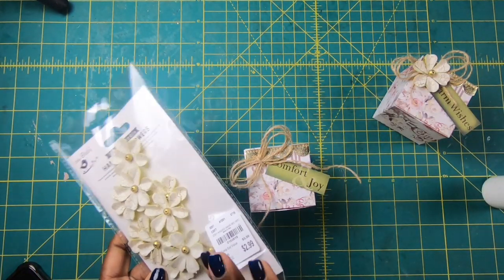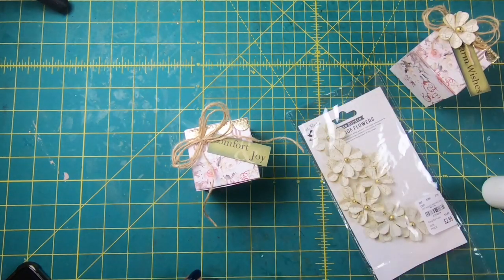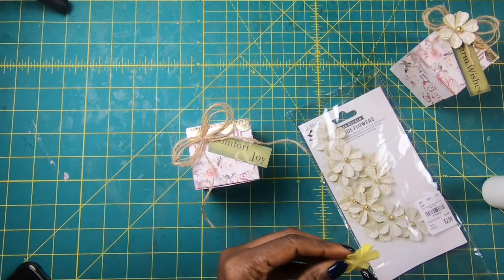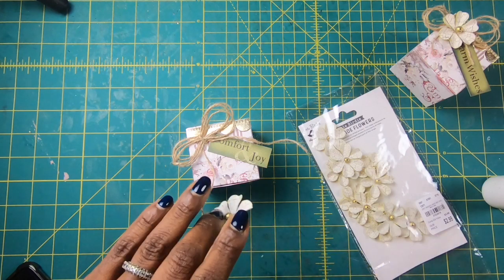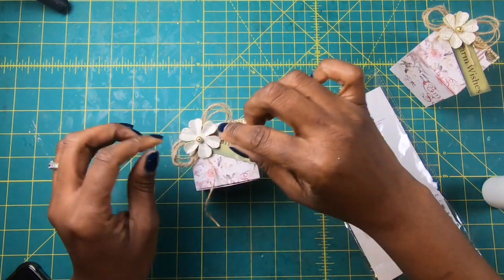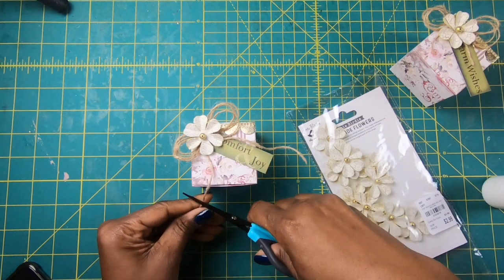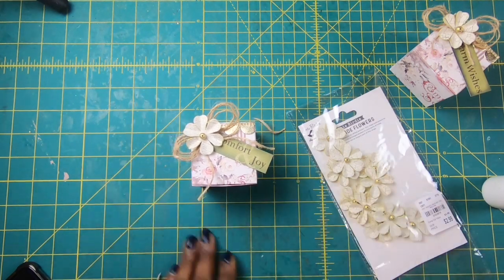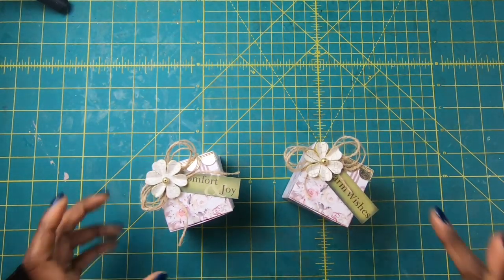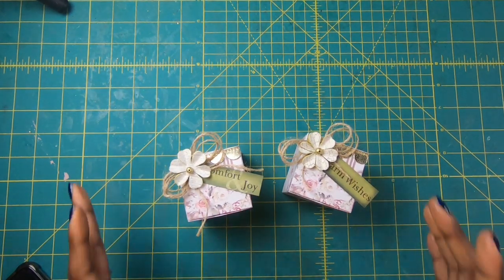And then I'm going to come back with these wonderful flowers. My sister gave me these. She went to Tuesday Morning and saw them and thought of me. And she knows me, so she thought, well. So I am going to take a dot of glue, place this on top just like that, and then I'm going to come back, I think, and just trim off a little bit of this. And just like that, we have got 2 really sweet little ways to give bath bombs.